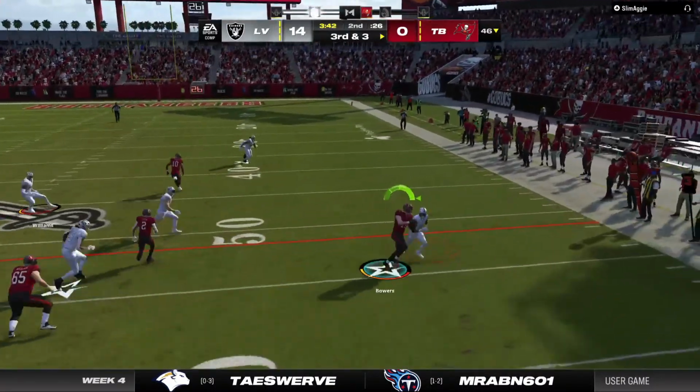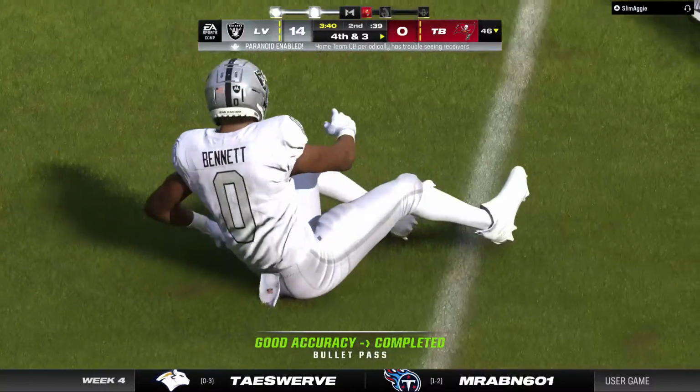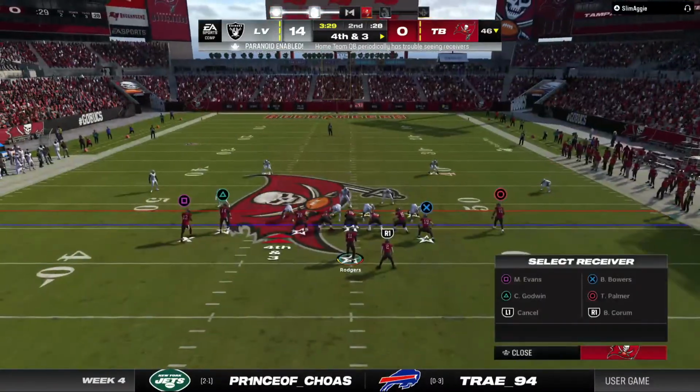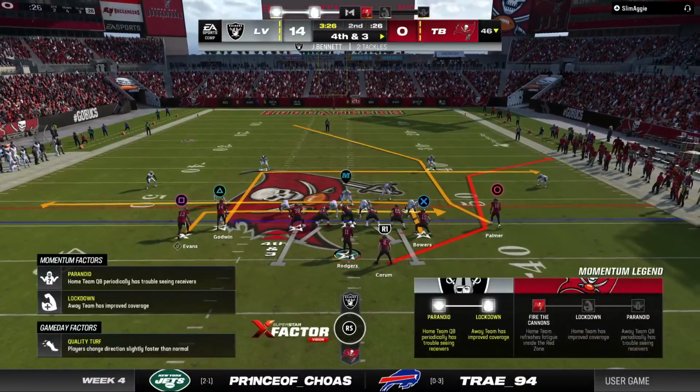From the gun, it's Rodgers. It's a short one here, complete to his tight end. And no move to get the offense off the field. Despite failing once, they're going to go again here on 4th down.